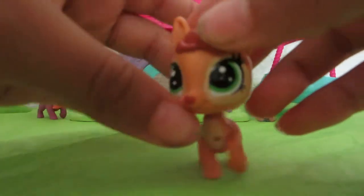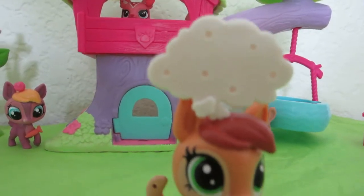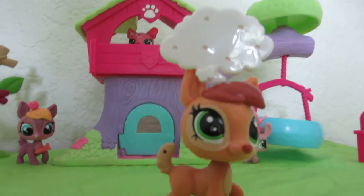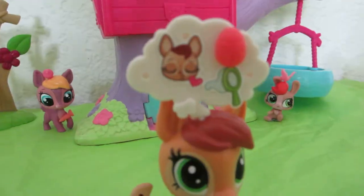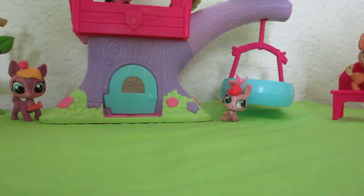It looks like little Daphne is thinking about something. Yep. There's the thinking bubble. Let's see what she thinks. It looks like Daphne loves catching ladybugs.